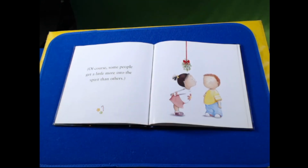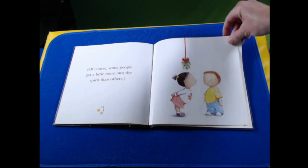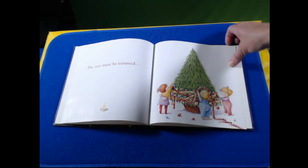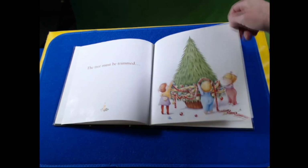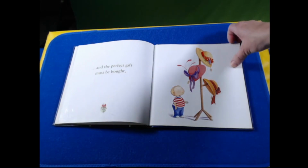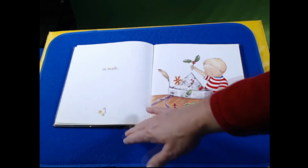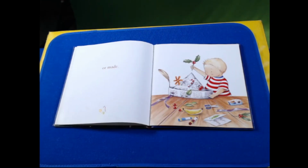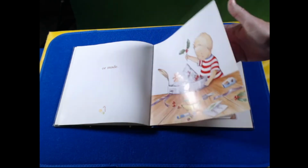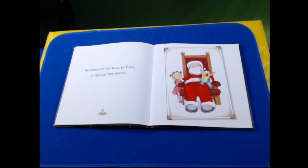Of course, some people get a little more spirit than others. The tree must be trimmed. See all the children decorating the tree? And the perfect gift must be bought or made. And the boy is making a very special hat. Sometimes it's nice to have a special memento.